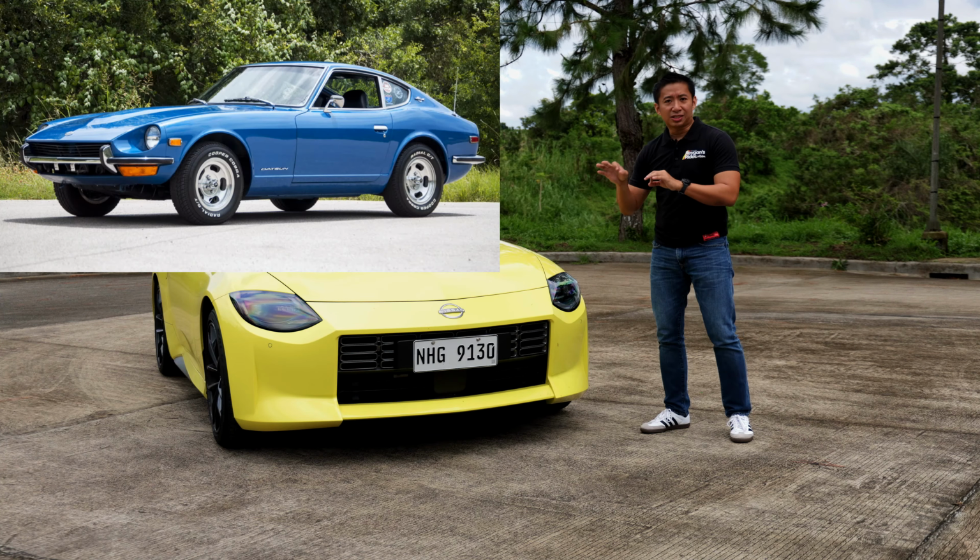Now, I know guys that this will not be a very popular opinion, but the way I'm seeing it, the front fascia design of the previous 370Z is way cooler than the front fascia design of this Nissan Z.